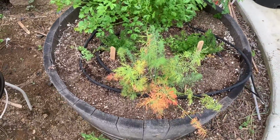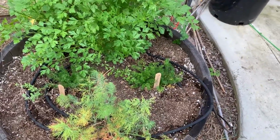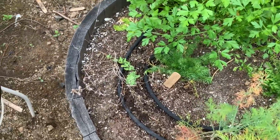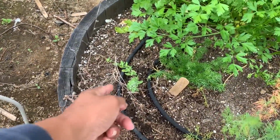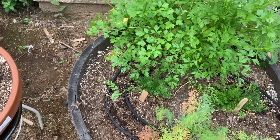That's some dill. It looks like it has fall colors. I'm not sure what's going on there. And down there some chamomile. Another chamomile. And then over here is some sweet marjoram. So it came back. We'll see if it gets any bigger than that.